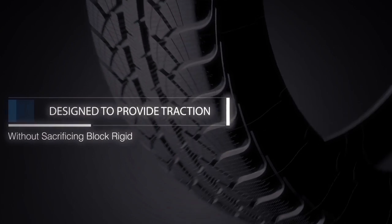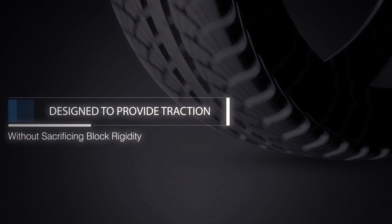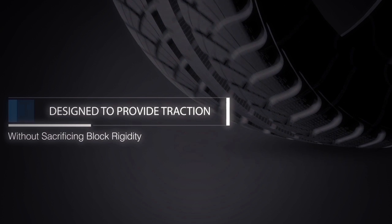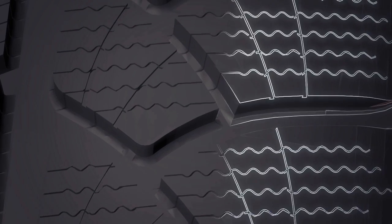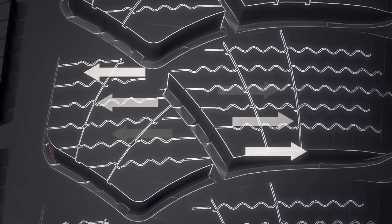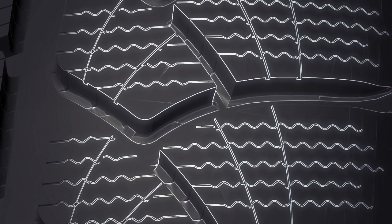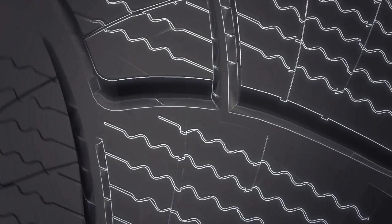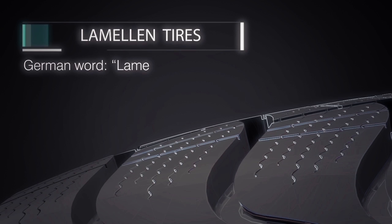The sipes on winter performance tires are designed to provide traction without sacrificing block rigidity, which is a top concern when engineering tires for high-speed endurance. To achieve this, engineers add sipes laterally into the tread blocks, which provide forward stability and give these tires their characteristic look. Winter performance or lamellin tires are named after their sipes. Lamellin comes from the German word lamella, which describes the layout of the sipes positioned on the tire.